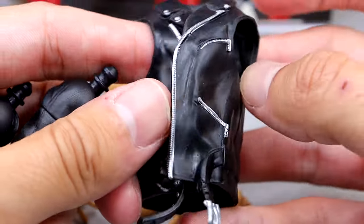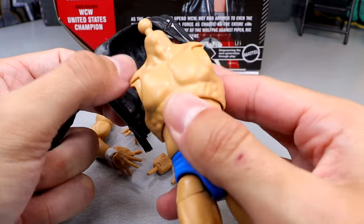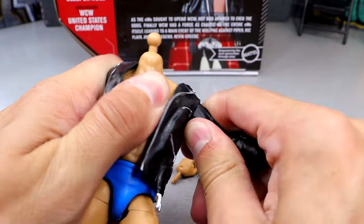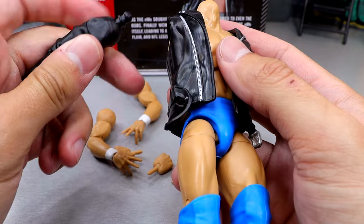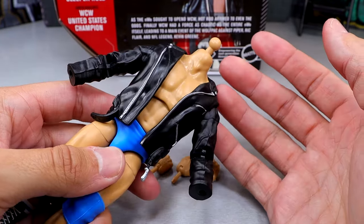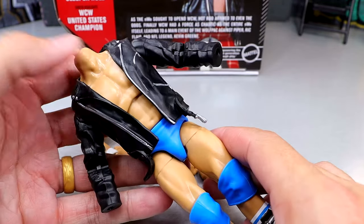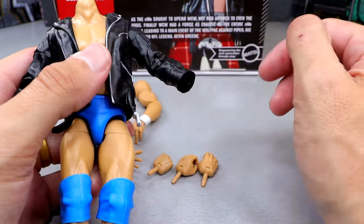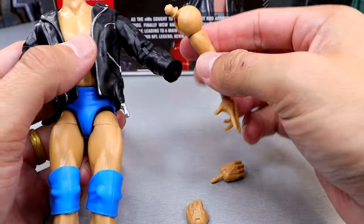I like it a lot. If you were going to put this onto the figure, you'd simply wrap it over and then plug your arms in. You just shove that into the shoulder right there, and then take this side and shove it into the shoulder here, and then bam, now you got shirtless jacket. I mean, you could make an Ultimate Edition Finn Balor using this. Don't give me ideas. And then if you want him in his wrestling gear, you'd obviously pop this out and shove in the bare arms for wrestling.